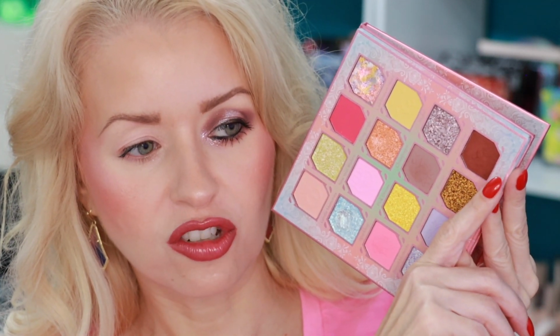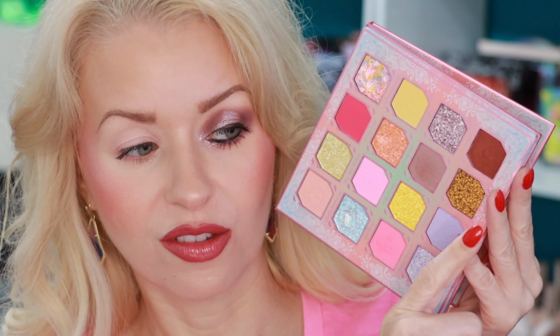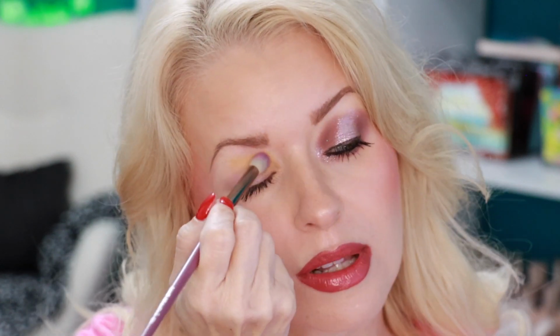All right, let's get started on look number 3. I think we need to play with the yellow most definitely. And so I think I'm going to do that in the inner corner. And then I'm probably going to go down here to the brown. I'd like to do these 2 shimmer shades on the lid. So let's see where this look is going to take us. This yellow shade is called Joyful. And I'm using my Game Beauty E01 brush to apply.